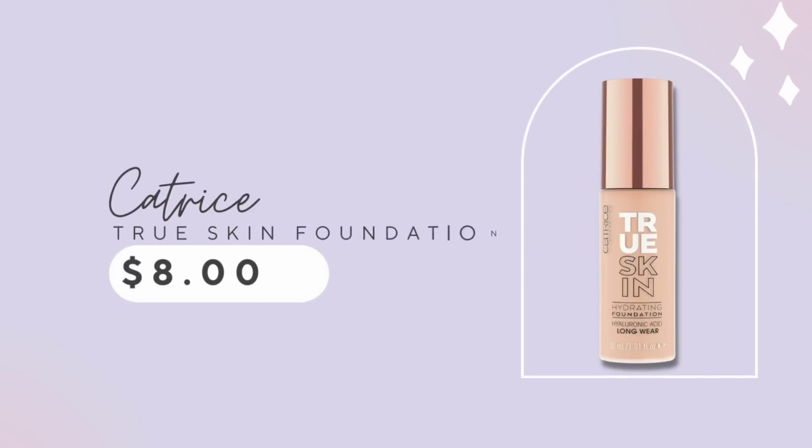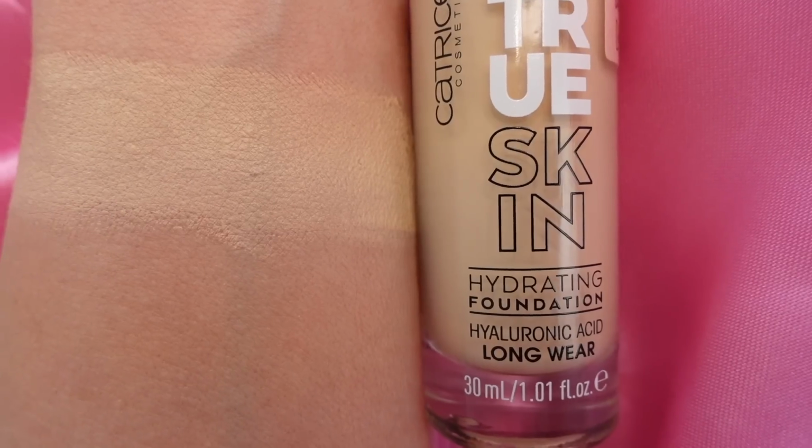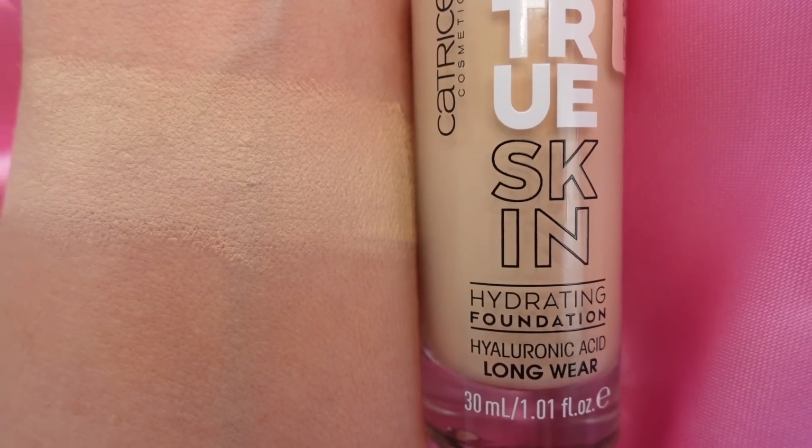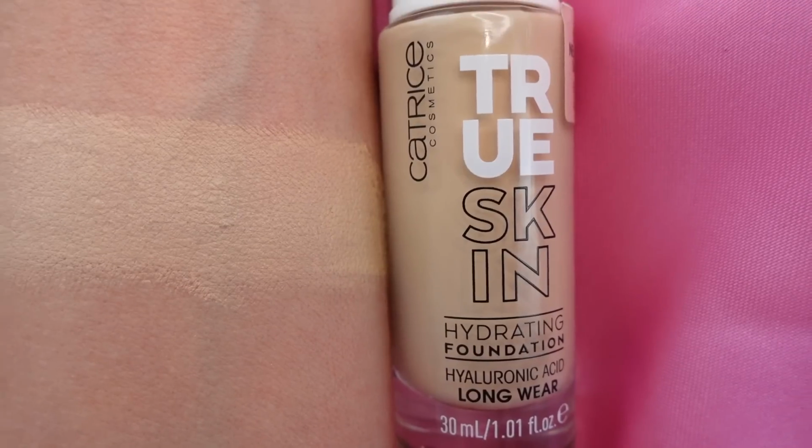For the final round, I've got Believe Beauty going up against one of my all-time favorites, Catrice True Skin. This is getting a little harder to get. They don't have it as readily available, but I still buy it on Amazon. I'm in the shade Neutral Sand, number 30. What I love about this, it really does spread great on its own. I don't have to add any sprays to it.